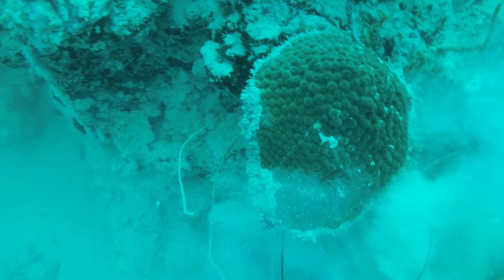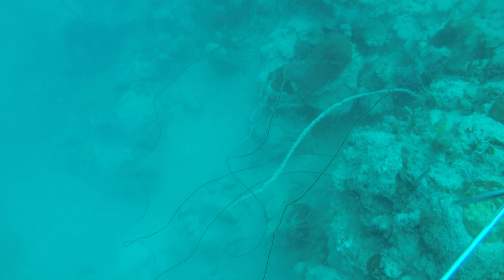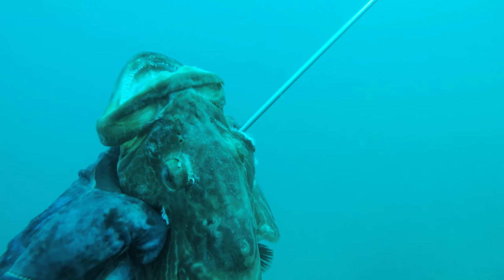So I got to the bottom and I kind of pulled with all my strength, and I managed to get him out of this rock ledge right here. And he was a decent sized grouper. It was probably like 10 pounds. Nothing huge, but it's definitely a decent fish.